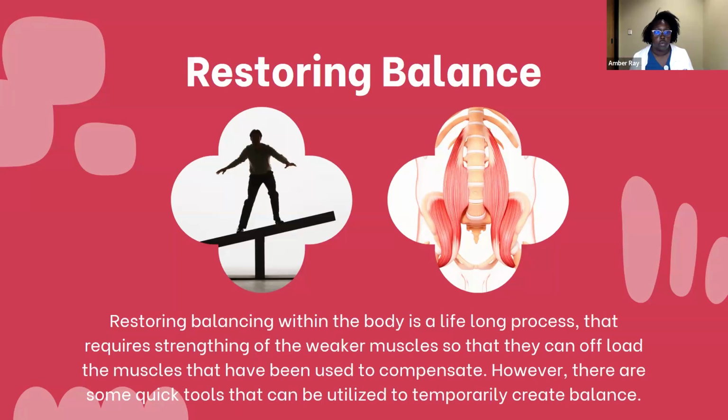We don't expect someone that has a slump posture like this to all of a sudden just walk around like this, you know, with a better posture. We have to work on that. We have to engage those weaker muscles so that they can come up to what the stronger muscles are doing. And then the stronger muscles can relax and we can find their neutrality with it.